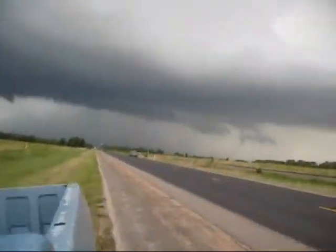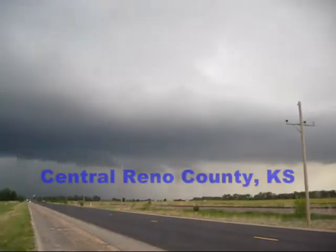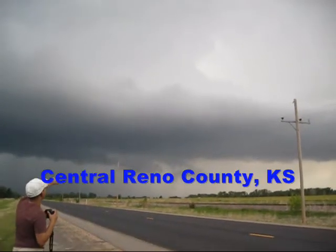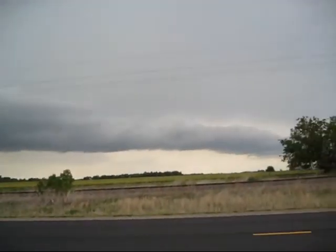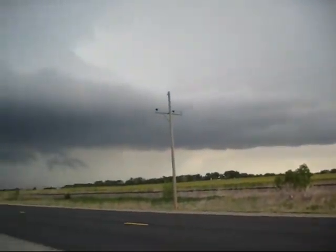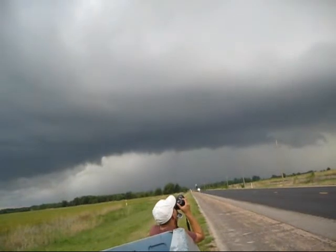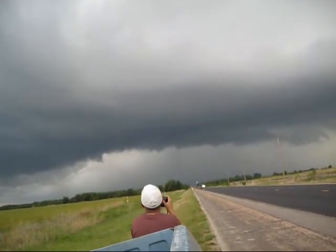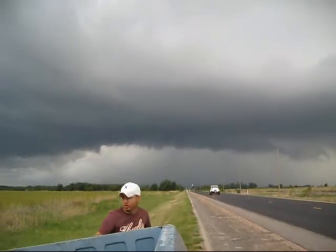So, picture. There's inflow going into the storm. We've got a beautiful inflow tail going into it. Is it more than jogging just a little bit more?